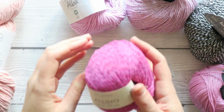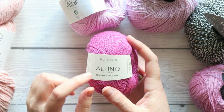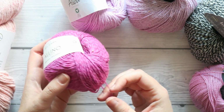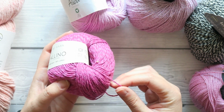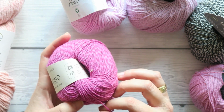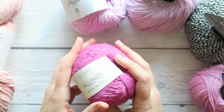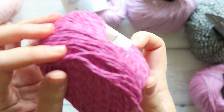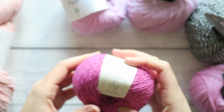And then the last one is this one. This is again from BC Garn. It's called Alino, and again, I like the composition of it. This is 50% linen and 50% cotton. Linen tends to be a rougher fiber, but I know it softens as you work it and wash it and everything. I think the color is beautiful, and I like that it's not just one flat color. So I really, really like that.